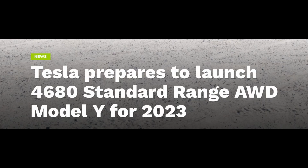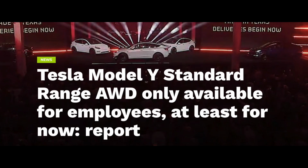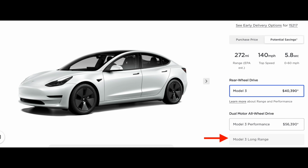The brand new Model Y standard range is finally approved from the EPA and will be available for sale in 2023. Now, this is a big change. We've heard rumors of the standard range Model Y being released at $60,000 when it was previously for sale only for Tesla employees and select few customers that already had an order with Tesla. That was the only time we saw this available. So now in 2023, you'll have a standard range estimated at 279 miles. So for that amount of range, you get all-wheel drive and all of the creature comforts of a Model Y, again estimated around $60,000.